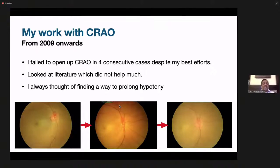Now, my work with CRO started when I found that the 4 consecutive cases of CRO that I got, I could not manage them well. We lost the vision in that eye despite the best of my efforts. I looked up the literature, it really didn't help. And I always saw that the minute you induce a hypotony, the circulation does come back, but once the IOP grows back, the CRO sets in again.